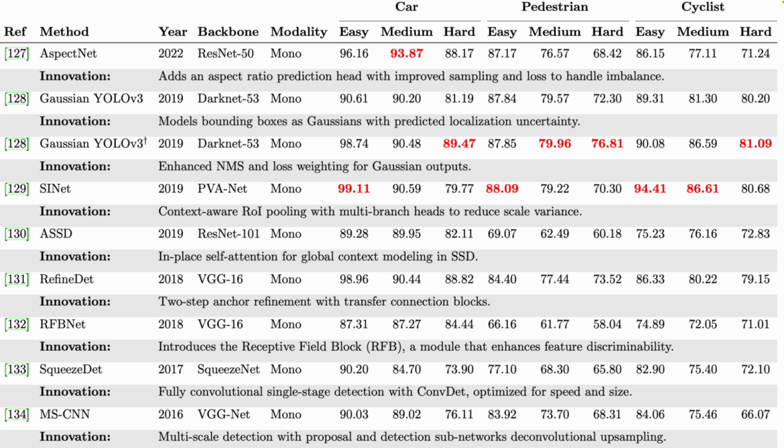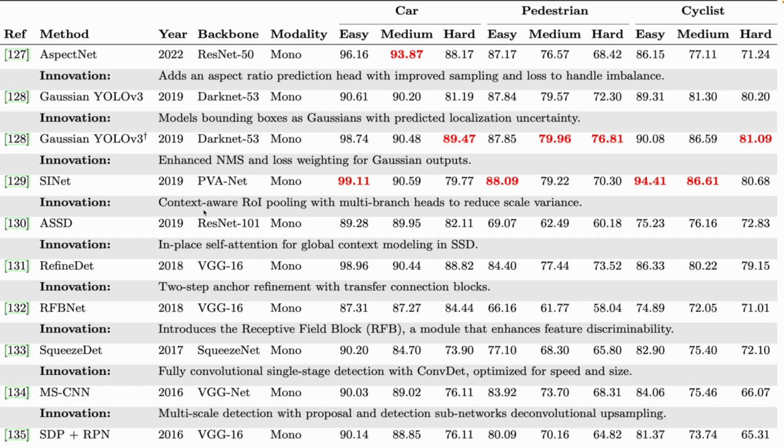Here is a table of popular 2D methods. As we can see, from the year, the backbone, the datasets it uses, and then with easy, medium, and hard, these are specific data that's being entered into each method, and these are the performance for each of these methods.